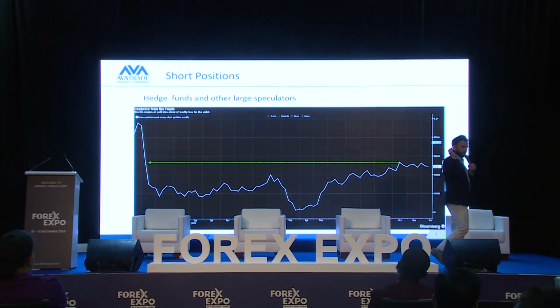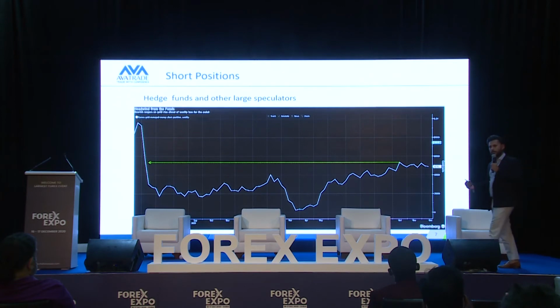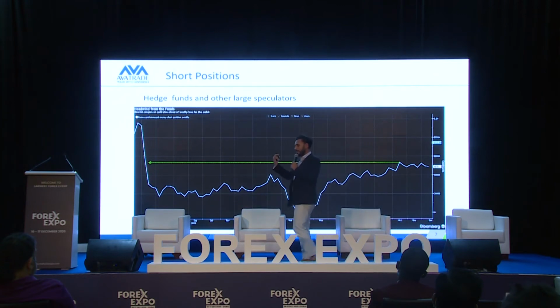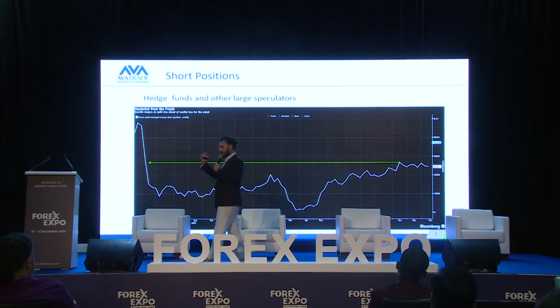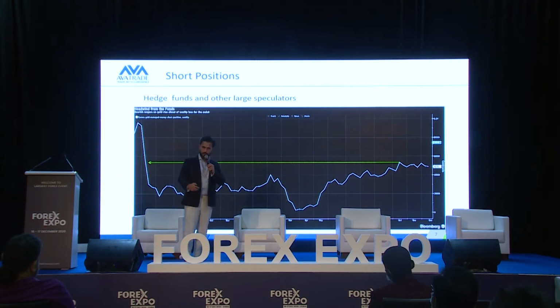Now the chart which is right in front of you shows the short positions by large speculators. Again, this is your hedge funds. If you wanted to know what hedge funds are really doing, are they increasing or decreasing their short positions? Look, as the price started to rise, what we're seeing is an increase in those short positions. So again, this pretty much confirms 3 different narratives. Number one, as gold prices are going down, the physical holding of gold in those exchange traded funds is also reducing. And then lastly, the short positions have also gone down.